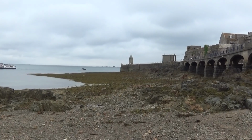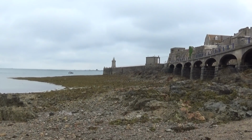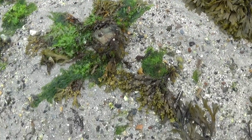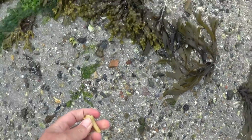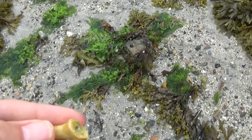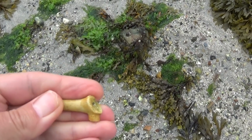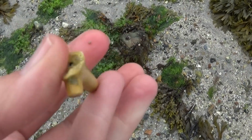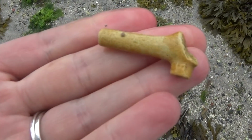I'm going to go and head over there amongst that seaweed and see what I can find. Now, of course, the first thing that I have seen is evidence of clay pipe. And here we've got a bit of stem and it's got evidence of the pipe maker on the heel. So that's interesting, isn't it? You see? So it doesn't matter where I go, there's always going to be clay pipes.